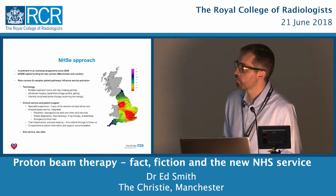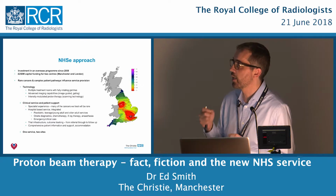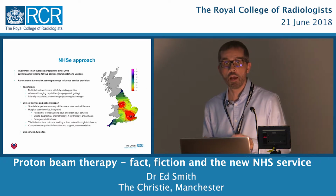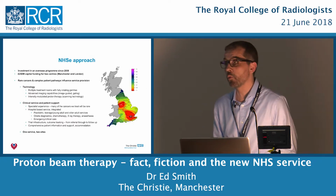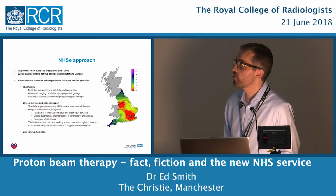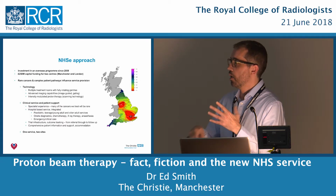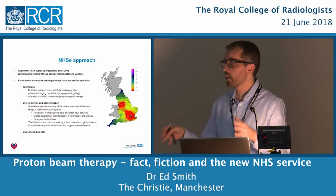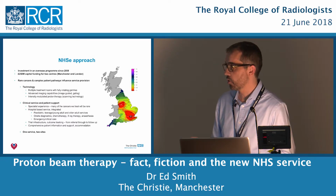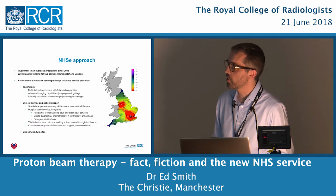From a clinical service and patient support perspective, specialist experience is absolutely key. Many of the cancers we will be treating will be rare, and many of the cancers that are being treated overseas currently will be rare. A hospital-based service which is fully integrated, so we've got paediatric, teenage, young adults, radiology, you name it. As a large cancer centre, we have the capacity and most of the services on site to cater to our patients.